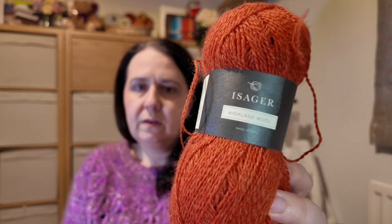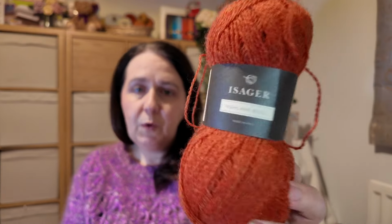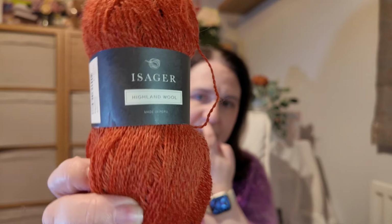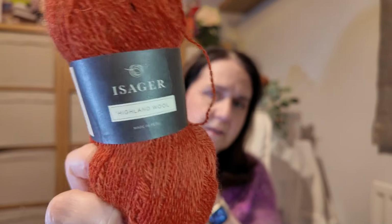And I looked at a couple of different options, and I really wanted to try the Isère, or I think that's how it's pronounced. So this is the Highland wool, so 100% wool. For 50 grams, there is 275 meters. So I'm hoping for my size, I only need 2 of these if the pattern is correct. This is the Paprika colourway, and it's showing up there perfectly again.